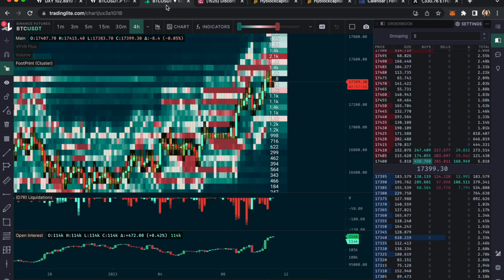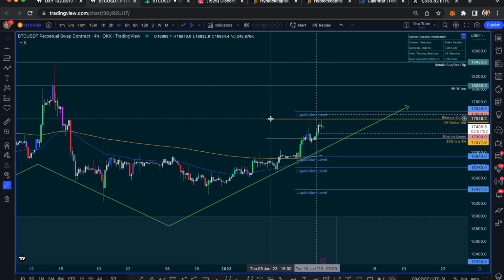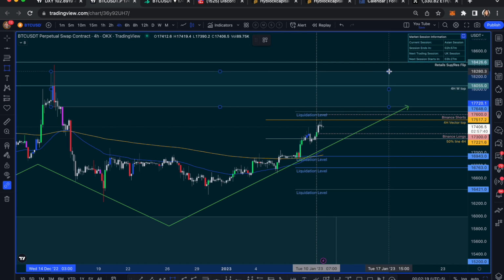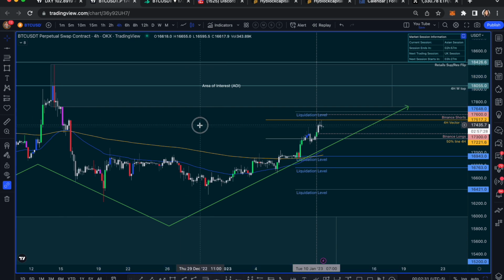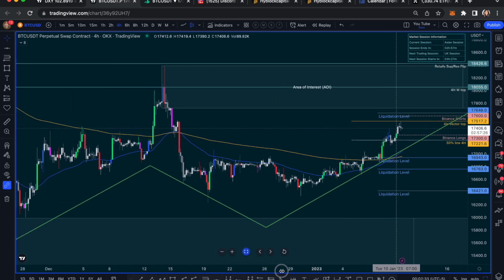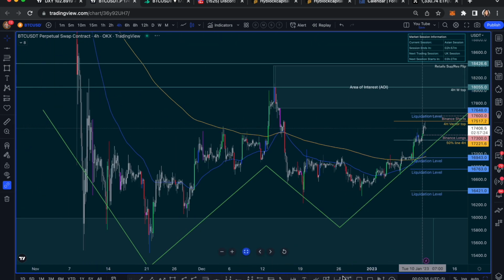But now those shorts have moved up to 17,600. I still don't think this is a big enough level to cause a major rejection. And the fact that they keep moving up every time Bitcoin moves up, that's another telltale sign. However, for Bitcoin, we want to see it get through and break this zone here, because this is our next vector candle right here. And that's the area that we want to see it break through if we are to get a higher time frame W formation, which is the beginning of an uptrend.